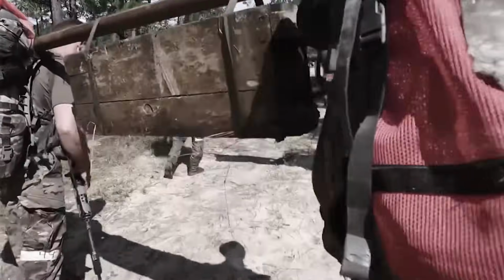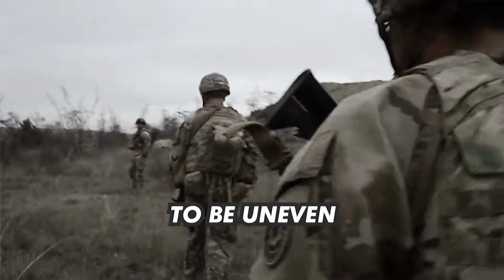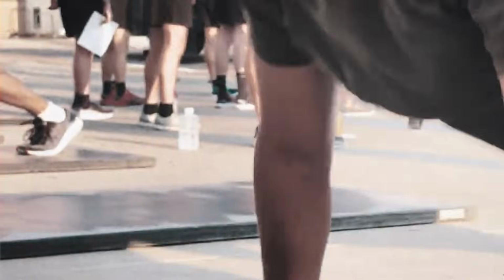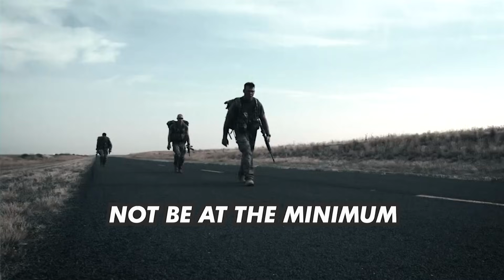The minimum standard is a 12-mile ruck at 3 hours or less with a 45-pound rucksack. Keep in mind though, at selection the terrain is going to be uneven and you won't be completing your time rucks fresh or under ideal circumstances. You could be exhausted and fatigued, and depending on the time of year for your class, you could be in extreme heat or humidity. For this reason, your best ruck time prior to selection should not be at the minimum.